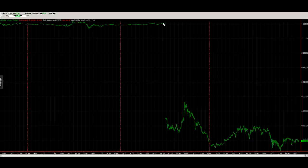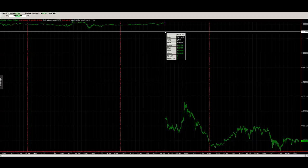We're rallying going into it. We're rallying today going into the news, and so depending on how much we rally, if we rally a lot going into the news, it could sell on the news, because that would be good news for the market, and so they anticipate the rally.